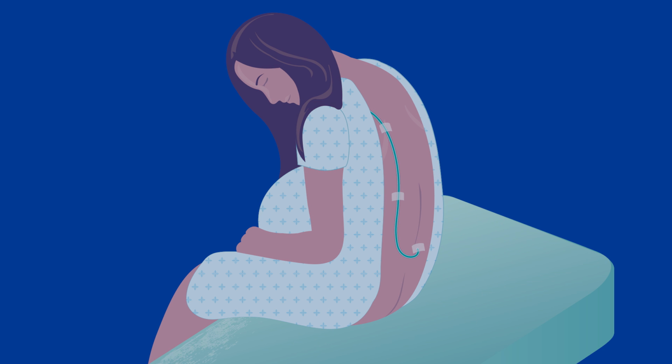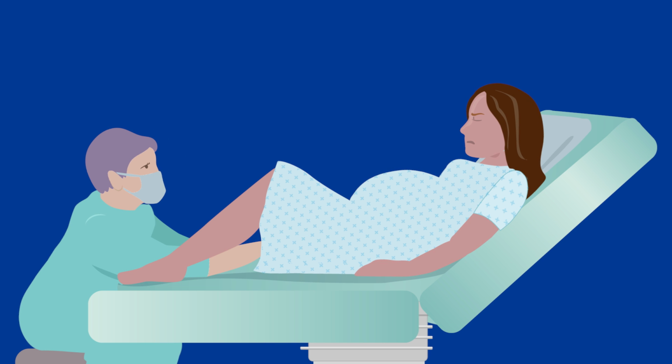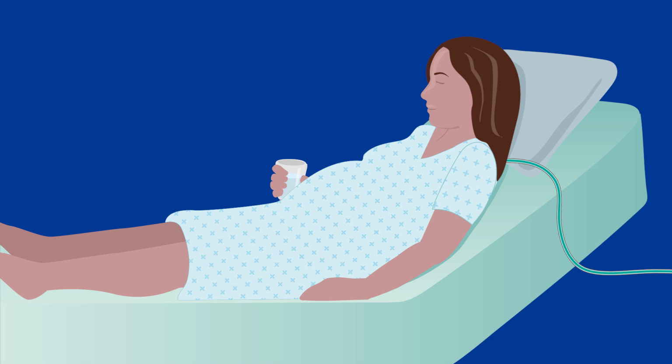You can get an epidural at almost any time during labor. But if the baby is close to being delivered, it could be too late. It is also important to know that some medical conditions, like problems with blood clotting or a bad infection, can make it unsafe or very difficult to place an epidural. Your anesthesiologist will talk to you more about this.